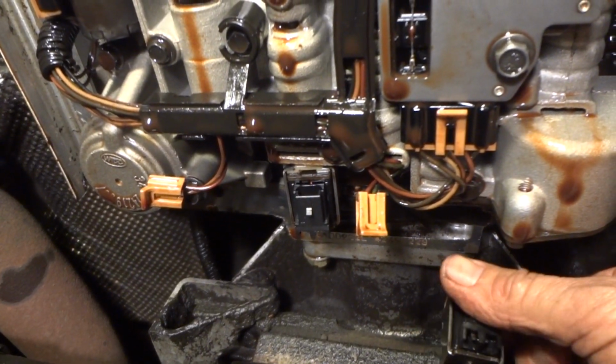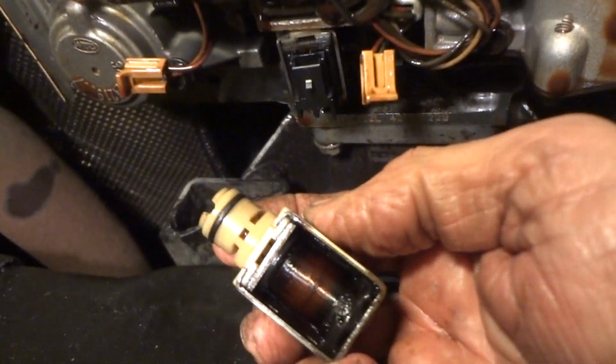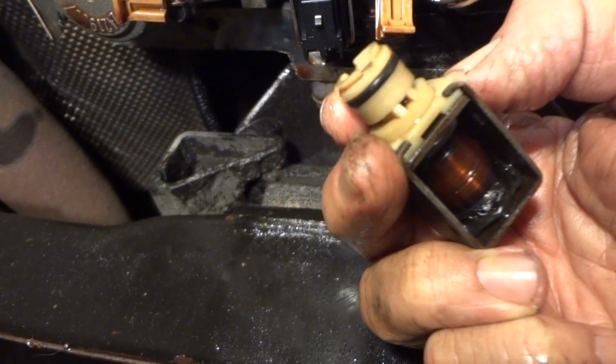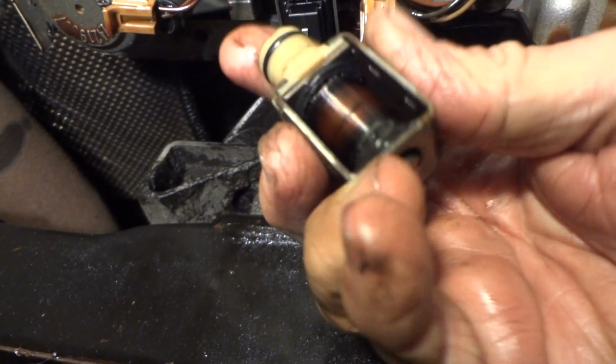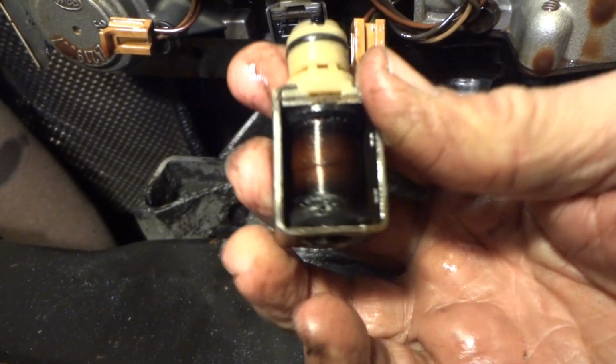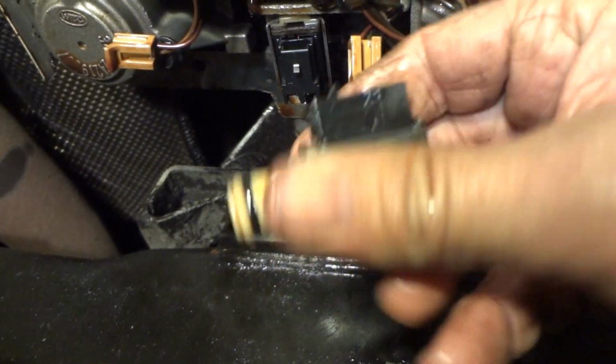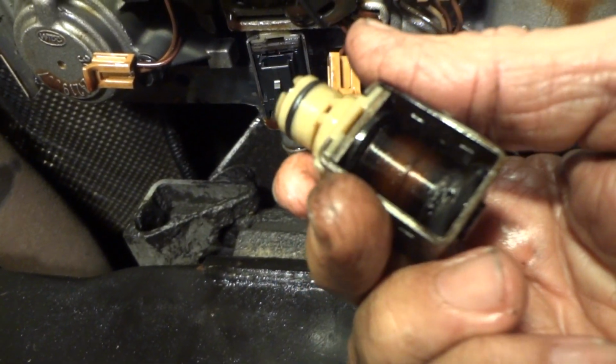I just want to look at it. But right off the bat, I noticed on the back side of this thing, look at this. It's melted. So I don't know if the computer is saying that this is a solenoid that's bad or not. I tested it earlier with some voltage, and it doesn't do anything. It smells like it's been burnt.